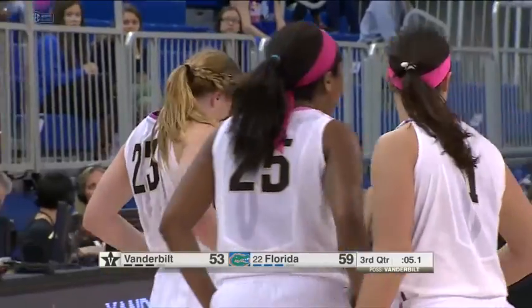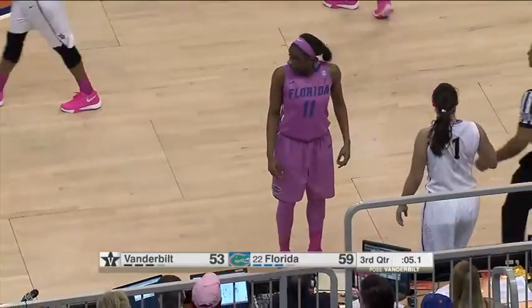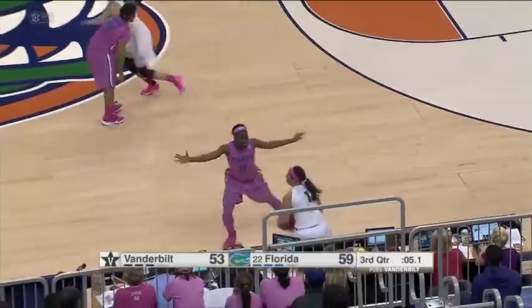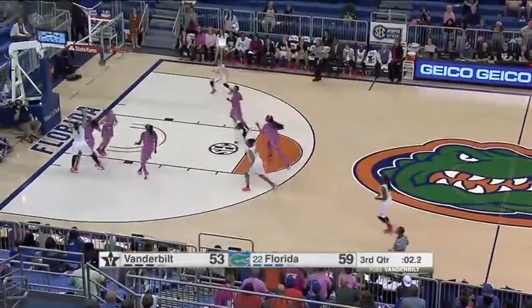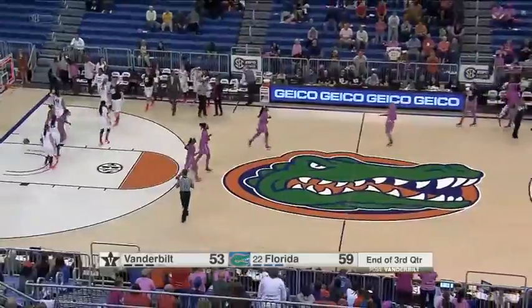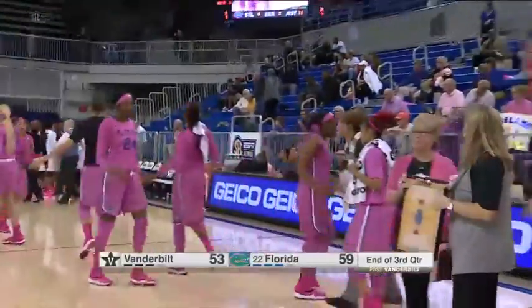Minta Spears seems a little shaken up from that hit she just took. Vanderbilt with a chance with 5 seconds to, again, cut into Florida's lead here at the end of the period. Dahlman pulls up and misses the shot. And the third quarter is history. Florida will go to the fourth quarter with a 6-point lead over the Vanderbilt Commodores.